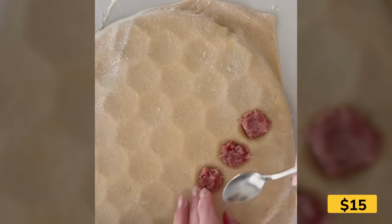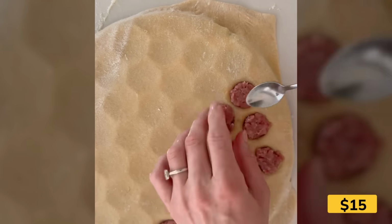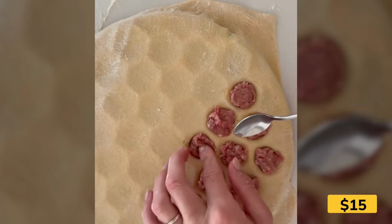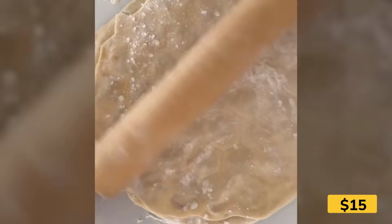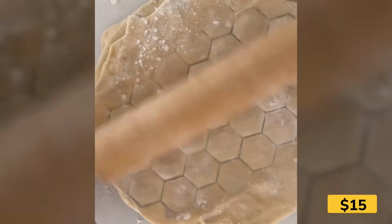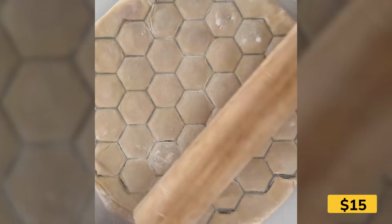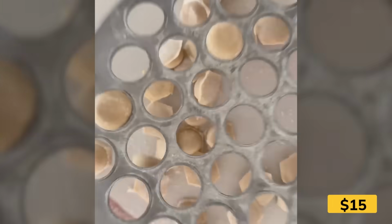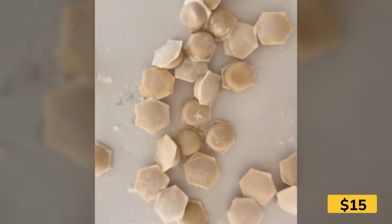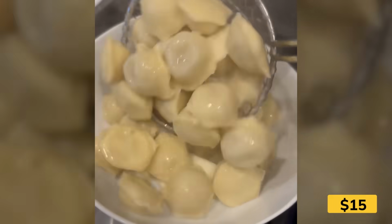Skip the tedious folding and get straight to the fun and delicious part. This metal dumpling mold lets you whip up 37 perfect Russian-style ravioli in one go. Just press, fill, seal, and you're done. It's sturdy, made from durable aluminum, and built to last through years of hearty meals. Cleanup's easy thanks to the smooth flat back. Whether it's family dinner or a feast with friends, you're making dumplings like a pro.